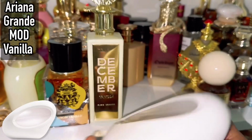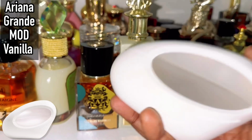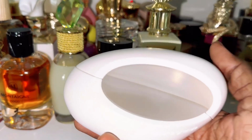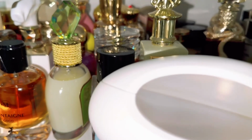This is Mod Vanilla from, of course, Ariana Grande. Truly speaking, I wasn't expecting this. I was expecting a little bit of some yumminess. I was expecting maybe even a creamy vanilla, but that is not what I get. This is vanilla meets cocoa butter meets praline, and it has the plum.